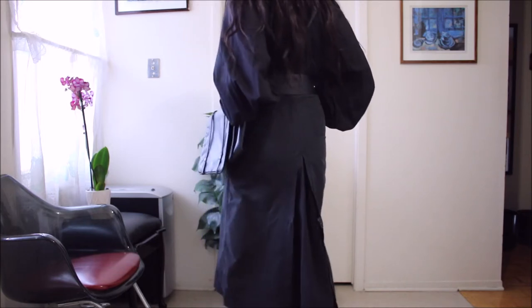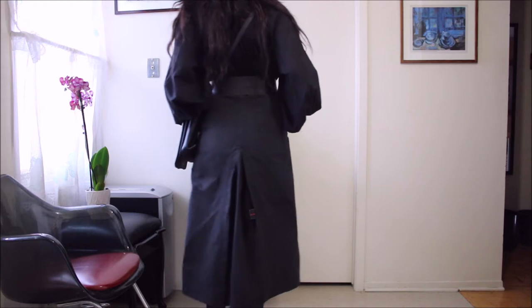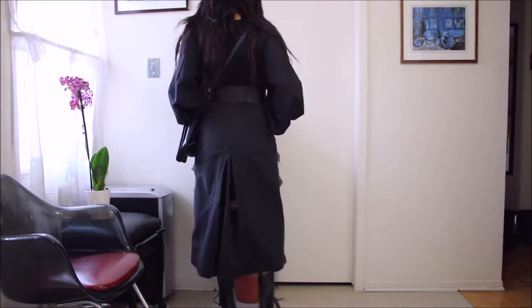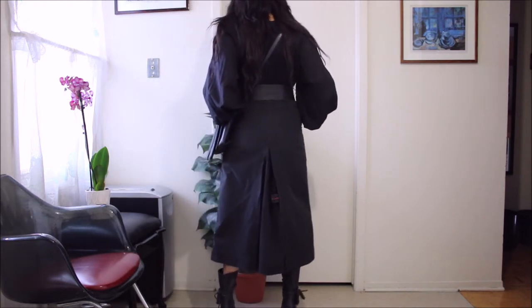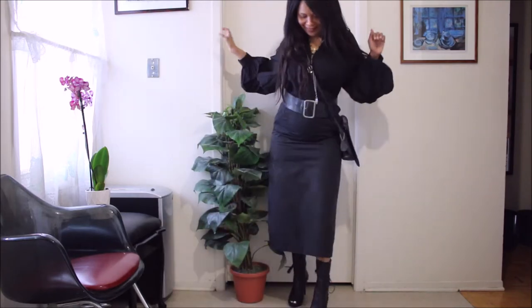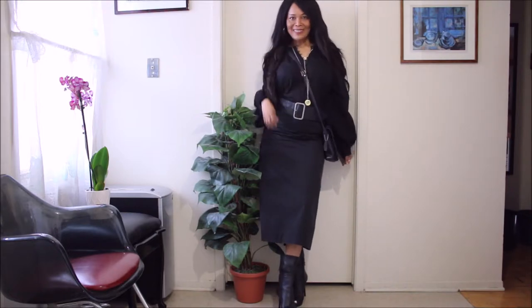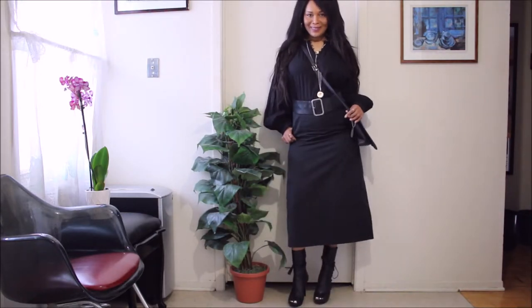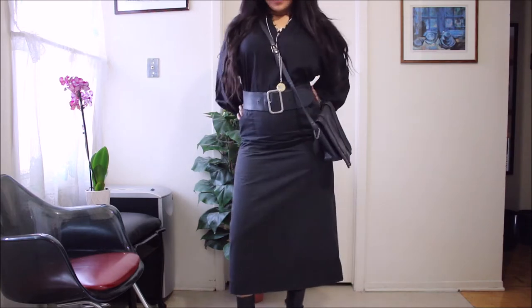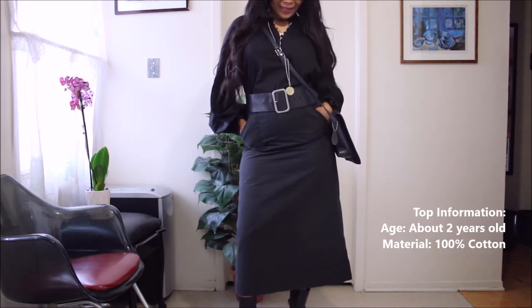That pleated detail at the back, this is a piece that you can wear to the office whenever that time is. There's no rush. And you can also casualize it. So here I am casualizing it. This could be a great casual Friday outfit, actually. And I'm just gonna let the styling talk for itself.